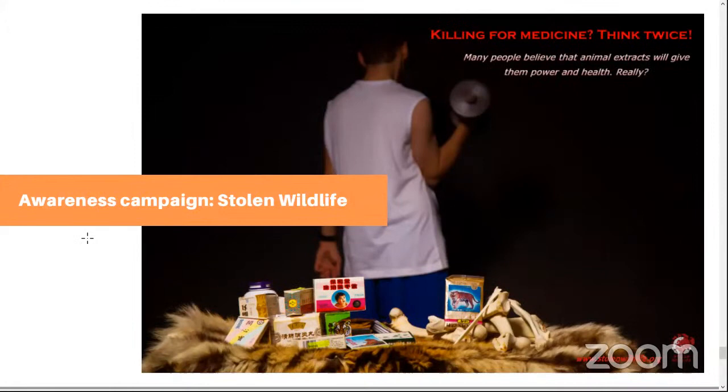Yes, and another poster from the campaign tries to ask people whether they really believe that some of the products will help them to cure or improve their physical conditions, which, thanks to research, usually is not really true. It's not really correct.